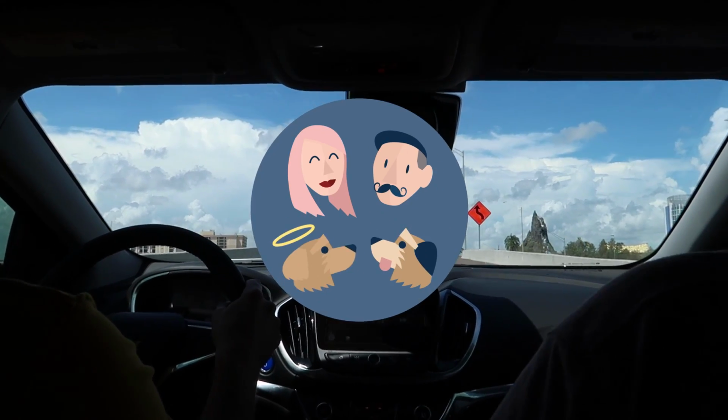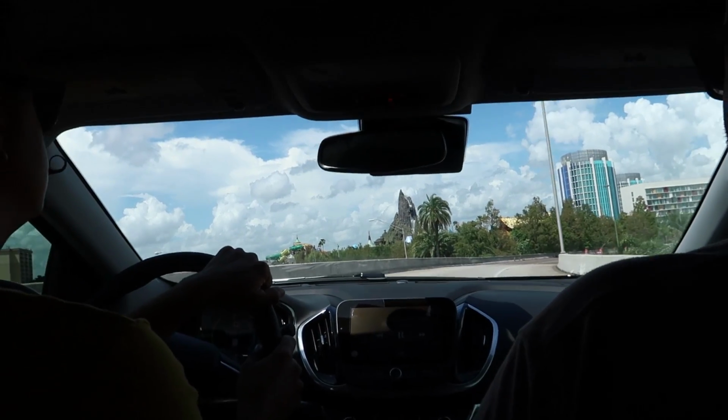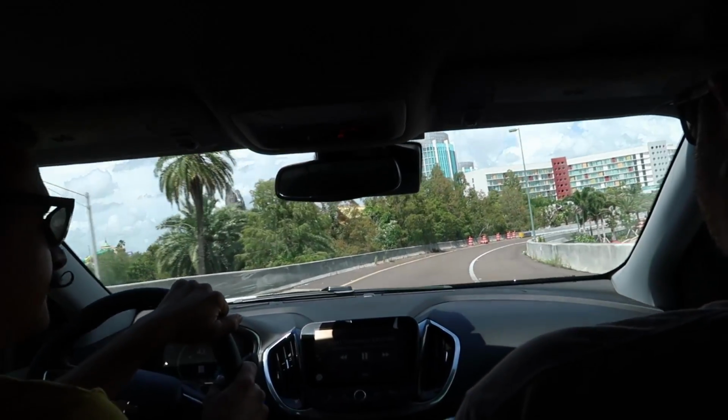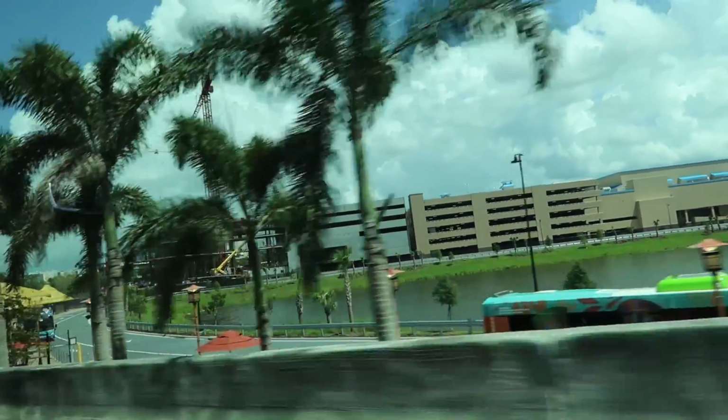Good morning! We are currently driving down the exit to go to Universal. Check out that beautiful volcano right there. Pretty awesome. There's the Aventura. Here is the Aventura construction progress.